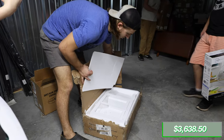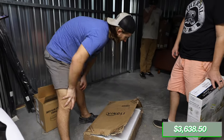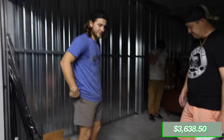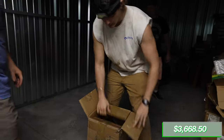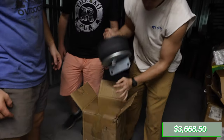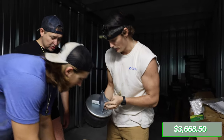Okay. A dresser drawer. It's a bedside table. That's a bedside table or a jewelry cabinet or something. Yep. That's 30 bucks. Little fan, little Walmart fan right there. I just found good money in here, bro. Look at this. We got air suspension, bro. Like, nice bags. Ooh. Nice bags.